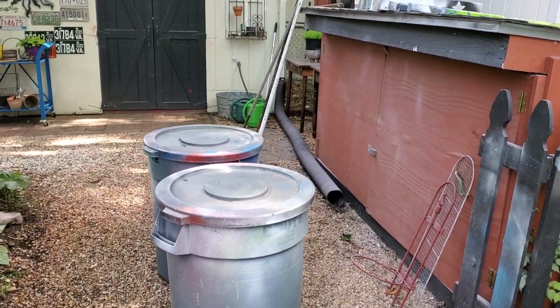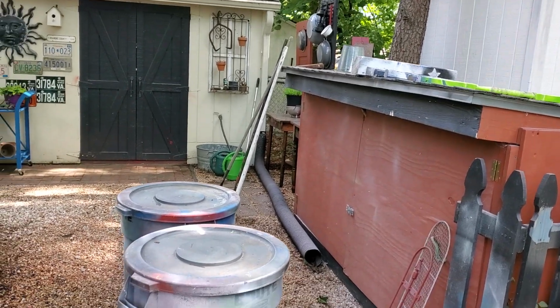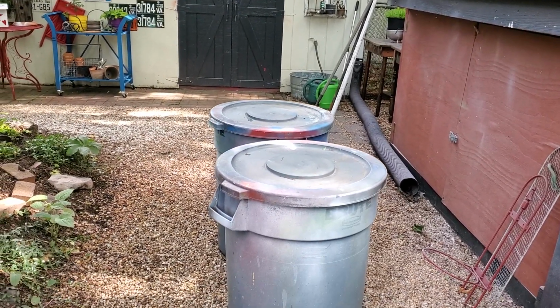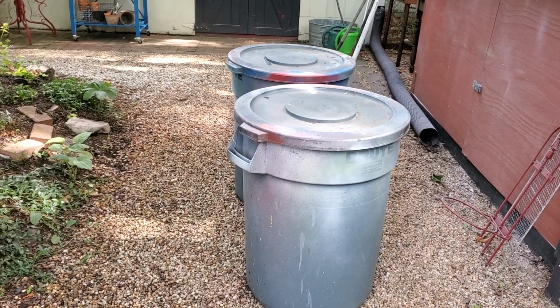This is John's painting station, so his pieces of wood that he lays his projects on, they're always laying there. But that's what he uses, is the trash can, 2 trash cans, and he'll put a piece of cardboard across them.